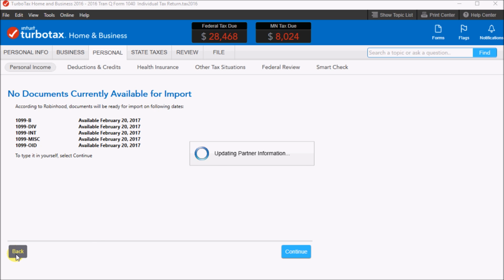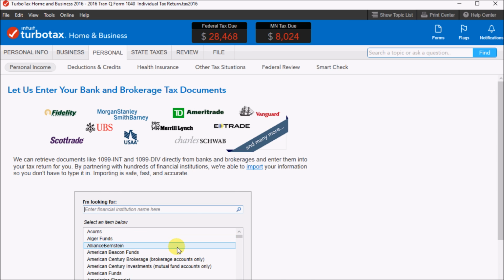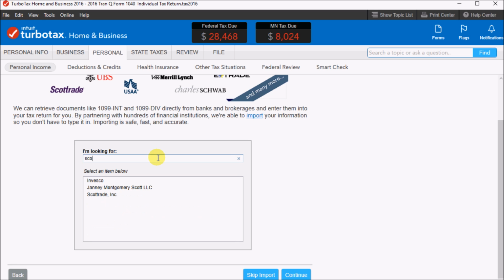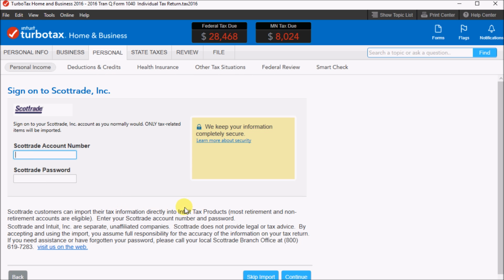And a question I had before was, can you type in multiple ones? Yes, you can. Once you buy TurboTax, you can type in as many as you want. So Scottrade's the same thing. Scottrade account number, password, continue. It'll sync everything in, and then it'll show up.